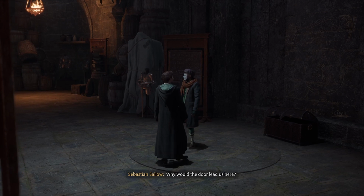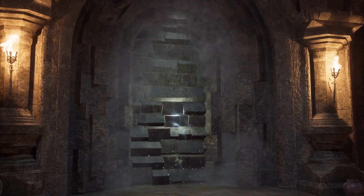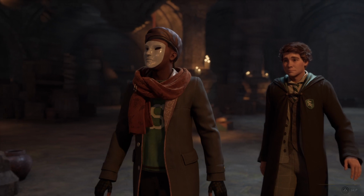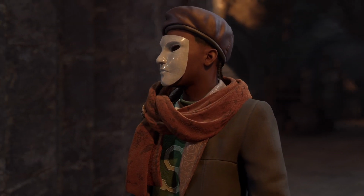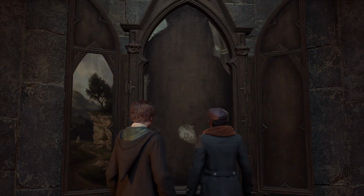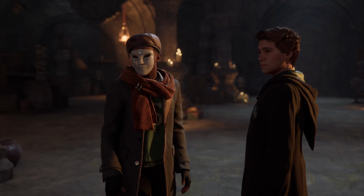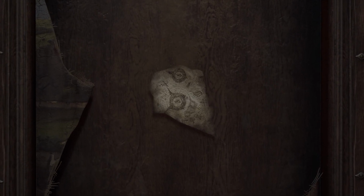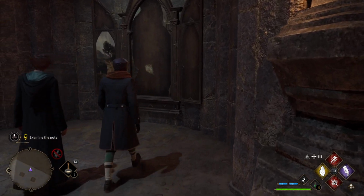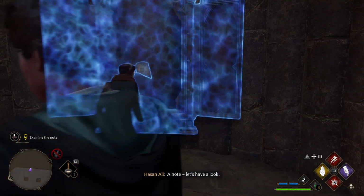Why would the door lead us here? Sebastian, look. Why hide a triptych here? Seems as if something's missing. Revelio. Good. Let's have a look.